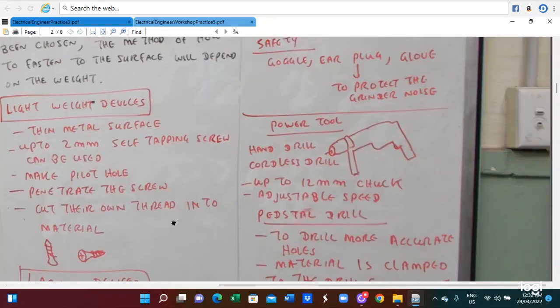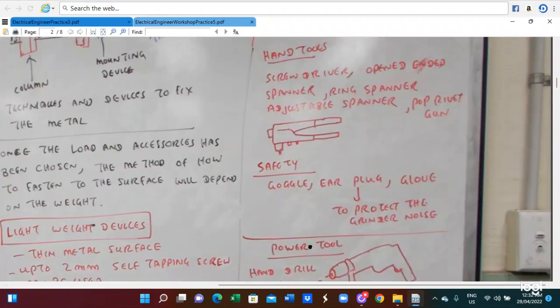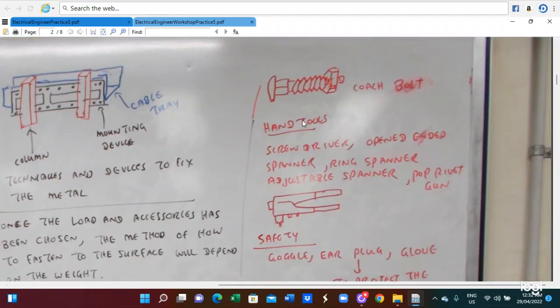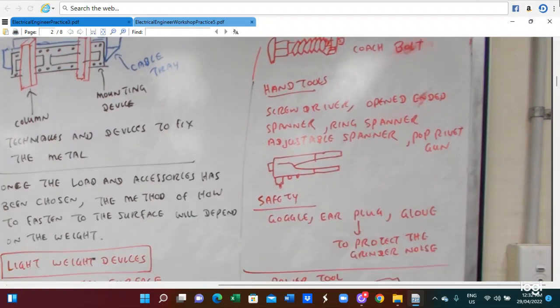So we have to use hand tools. So this is the diagram of the coach bolt. Hand tools: we have to utilize the screwdriver, open end spanner, ring spanner, adjustable spanner, and a rubber mallet.